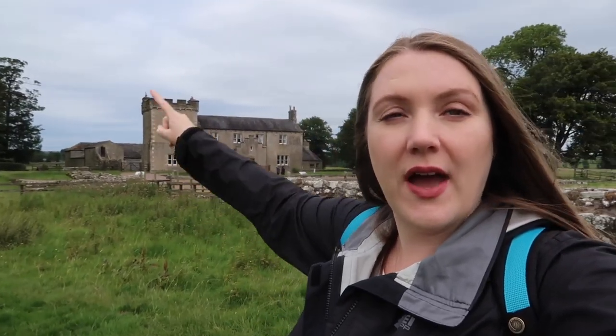Hey guys, I hope you can hear me. It's really windy out here. I've just stepped outside of the fort. So the official fort is that section here in front of the house-like structure, and that's where the Roman soldiers would have trained and worked.